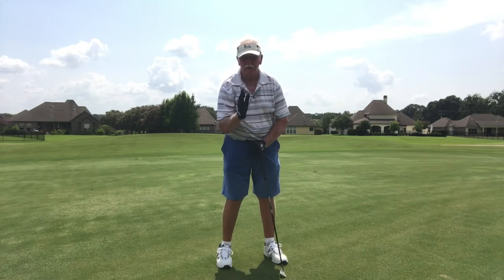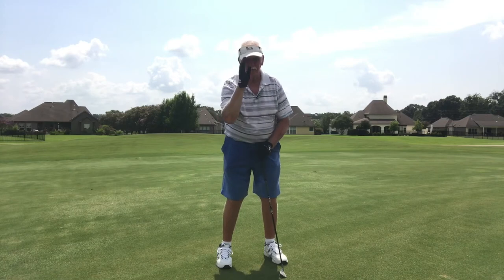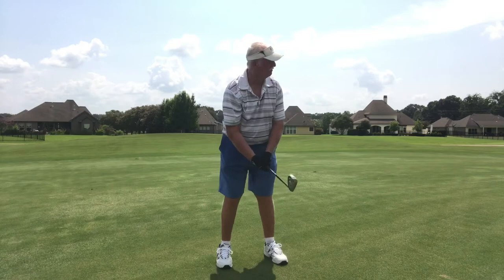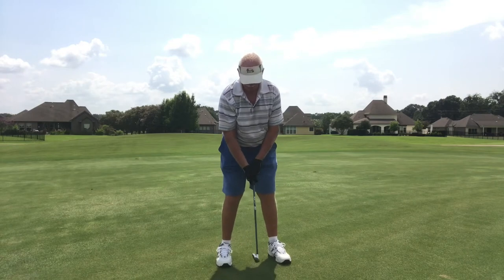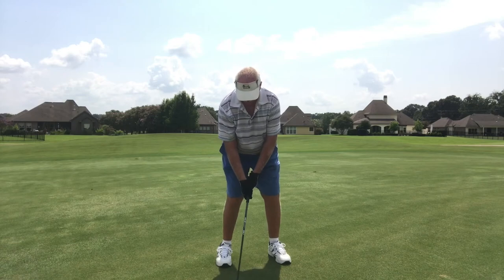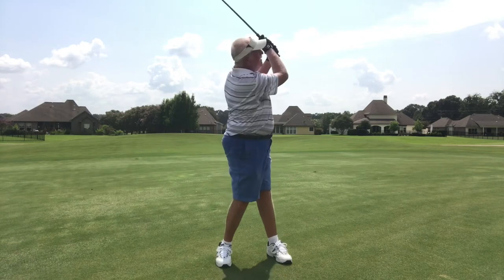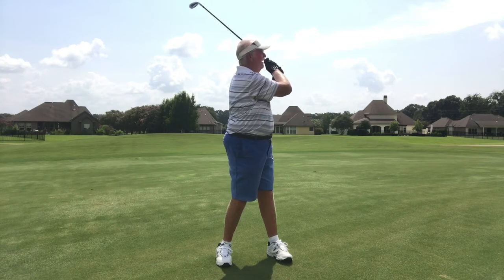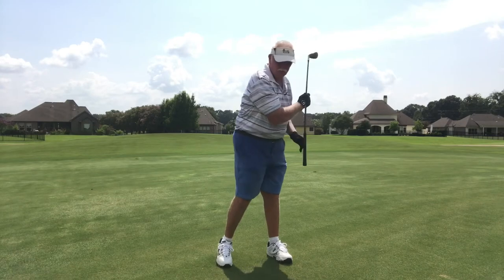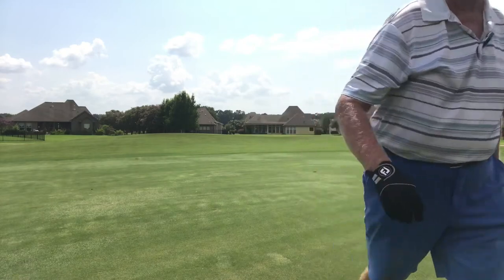You keep that down there and rotate around the spine, the balance stays perfect, the lead shoulder does not open up. Now with that said, back cock, 5 o'clock nose. Oh yeah, come on, sit down, sit. Where'd he go? Did he go long? I don't know. Might have hit it too good.